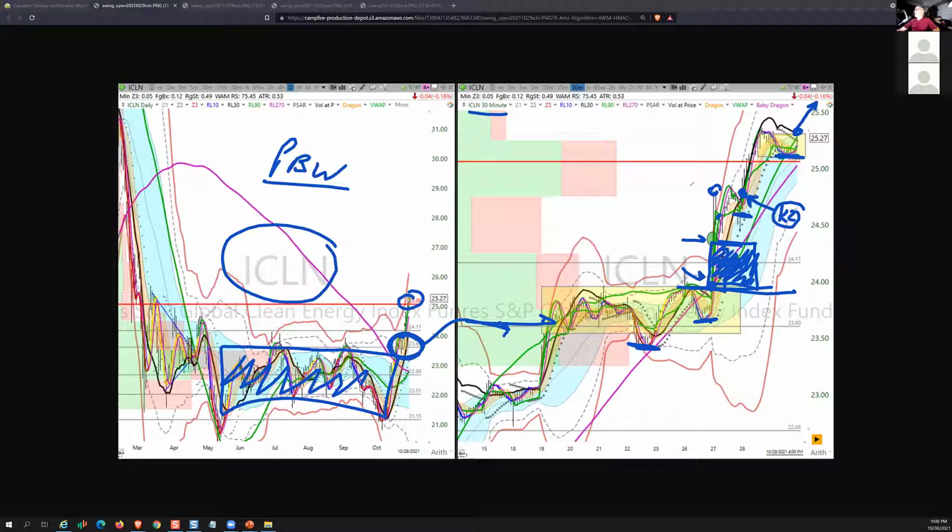And he's put his stop right underneath that little shelf. So he's locked in that move. He's locked in this gain box already. And he's ready to add another position here. So in good shape.